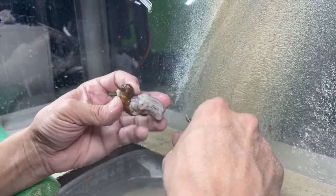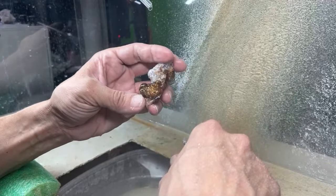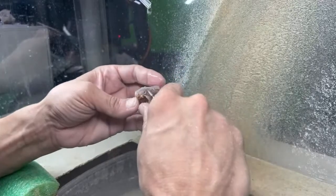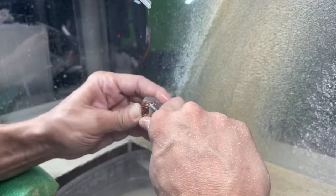When you're grinding like this, you guys have to be wearing safety glasses, by the way, because if you're not, you're for sure going to get agate inside of your eyes. It's almost a guarantee. When you're grinding this hard like me, this stuff's just flying everywhere.